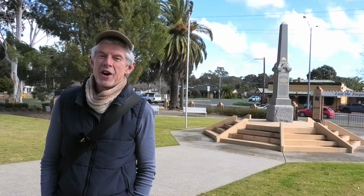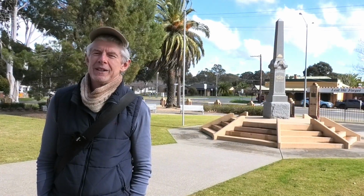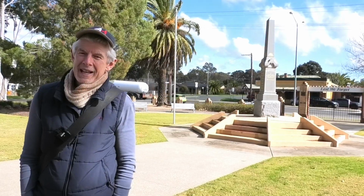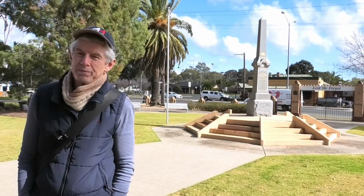We've come to the end of our walk through Kangaroo Flat. Kangaroo Flat is actually the entrance to Greater Bendigo. So, you'll get through Kangaroo Flat one day because Bendigo has many good things to offer, and there's a bit of history around this little place as well.